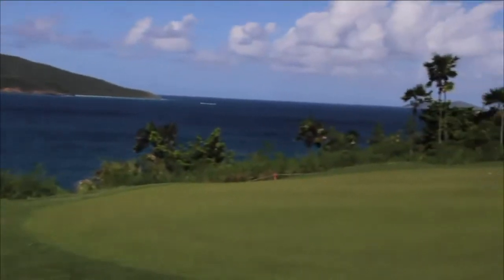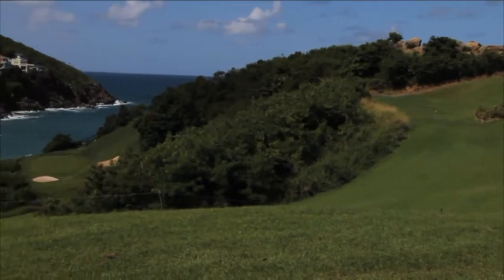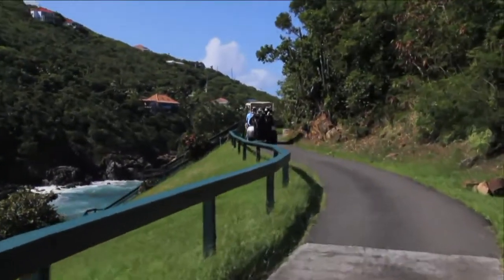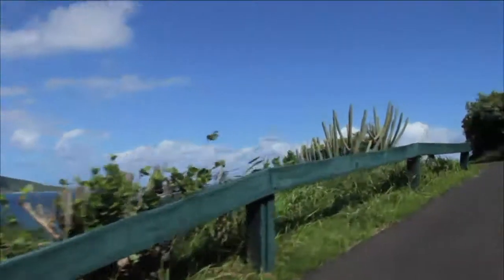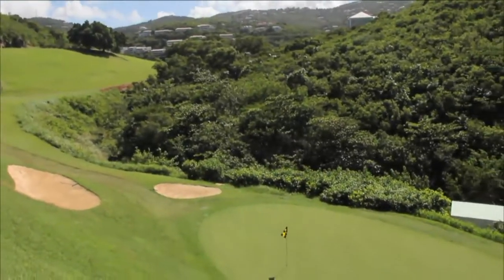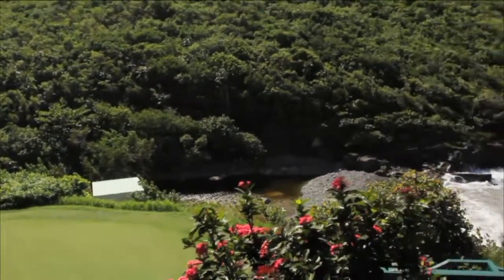I mean, obviously you can tell who the basketball players are. They're a little taller than most of the island people, but it's wonderful for the course. It's wonderful for the economy down here. It's wonderful for Mahogany Run to have people like that down here doing something for the community, and being able to host them at our golf course is really a pleasure.